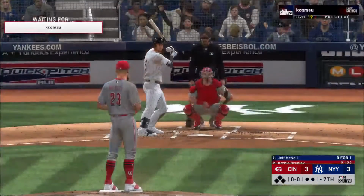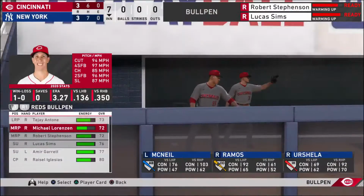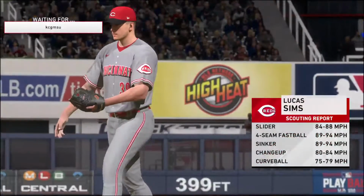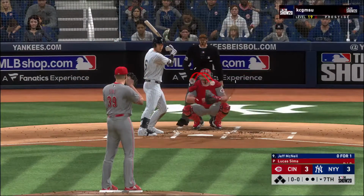Jeff McNeil will be the next to take a turn, for the Yankees, the second baseman. Now time is called as both guys in the bullpen are ready to go. Lucas Sims gets the call from the pen to take over on the mound and start the home 7th. Lucas Sims.